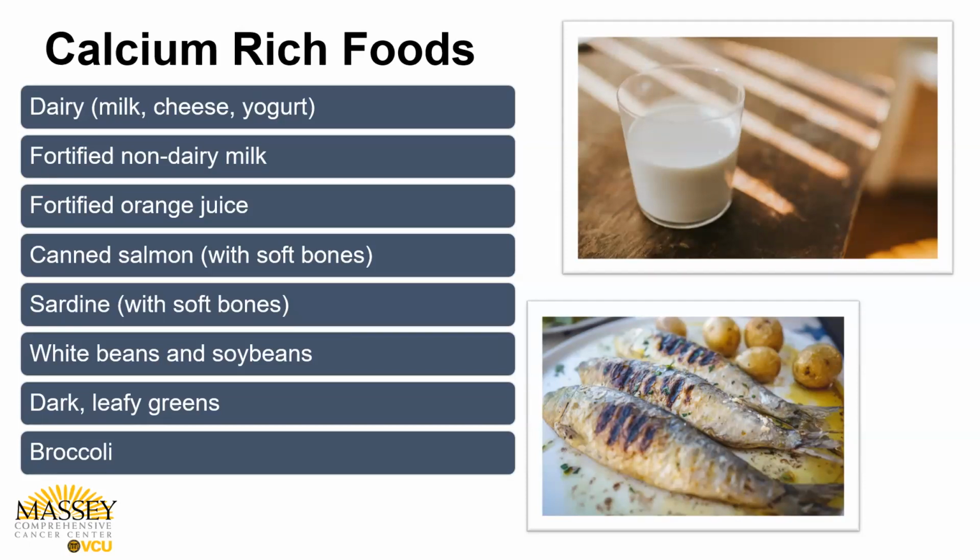Other foods that are naturally high in calcium include canned salmon or sardines, with the soft bones included, as the bones themselves are calcium-rich. And other plant-based sources of calcium include white beans, soybeans, dark leafy greens, and broccoli.